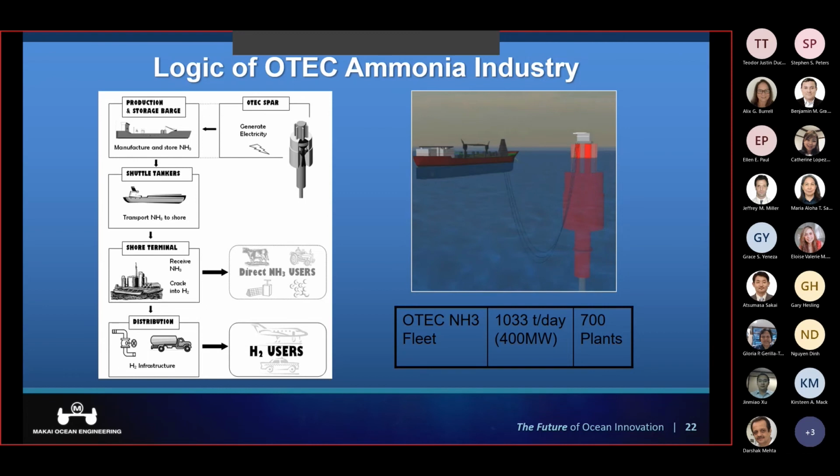The takeaway from this slide is two things really. One, a fair amount of infrastructure is needed for something like this, but book them and they will come. And the second thing is, if we use ammonia as the energy carrier, there's two options. We can sell it directly, or we can crack it and use the hydrogen. There are some energy losses in cracking, but from our analysis, we think it's worth doing that, to fit in with the hydrogen economy.